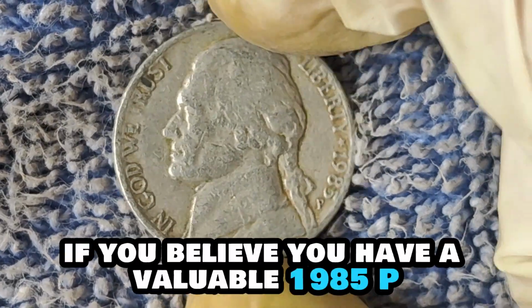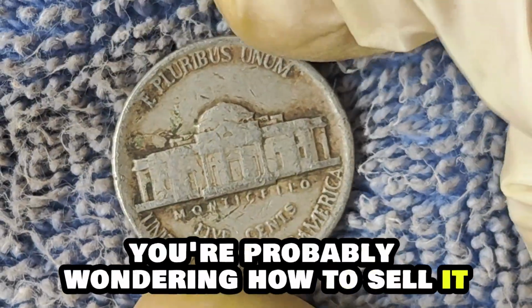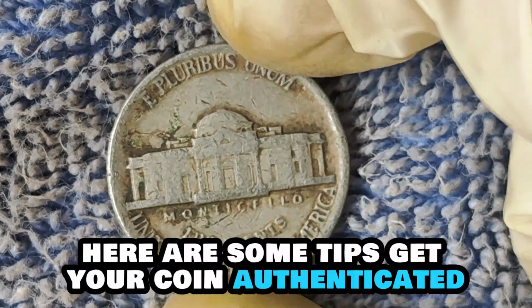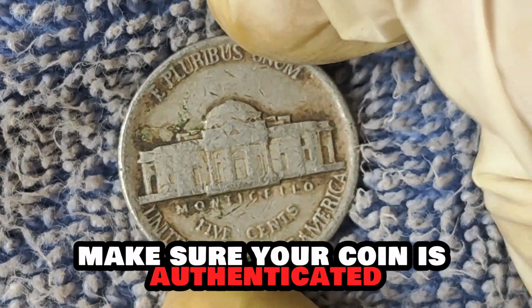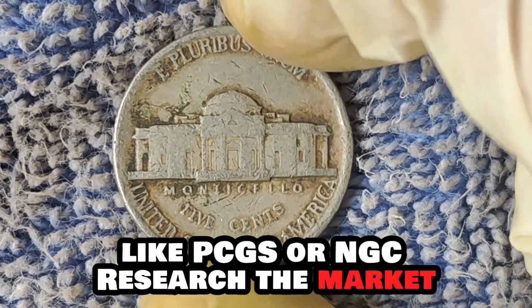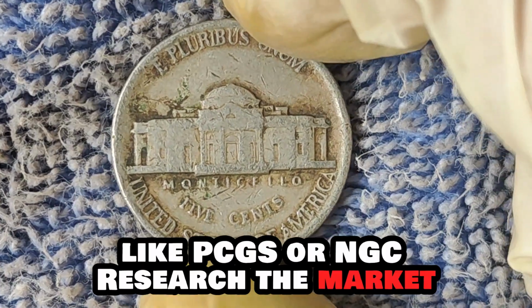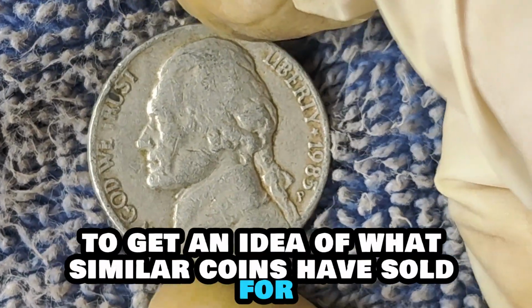If you believe you have a valuable 1985 P Jefferson nickel, you're probably wondering how to sell it. Here are some tips. Get your coin authenticated. Before you even think about selling, make sure your coin is authenticated and graded by a trusted service like PCGS or NGC. Research the market. Study recent auction results to get an idea of what similar coins have sold for.